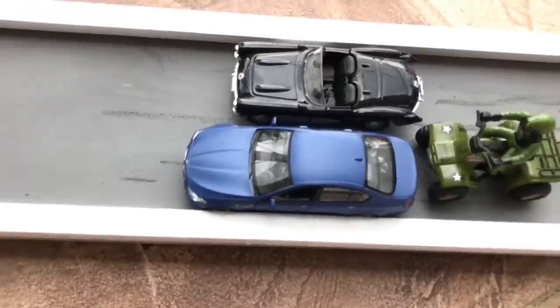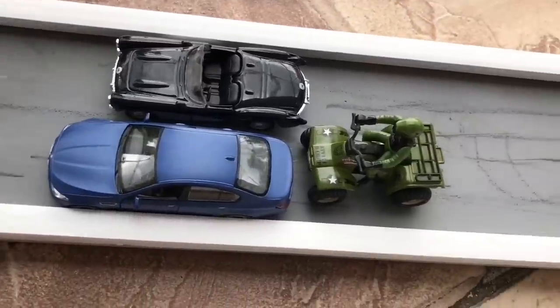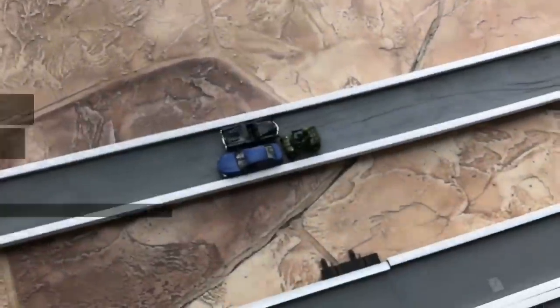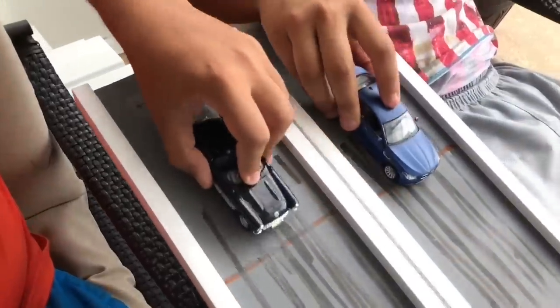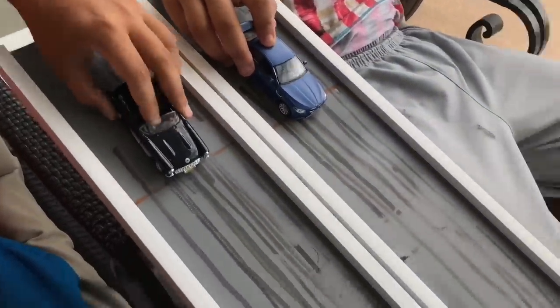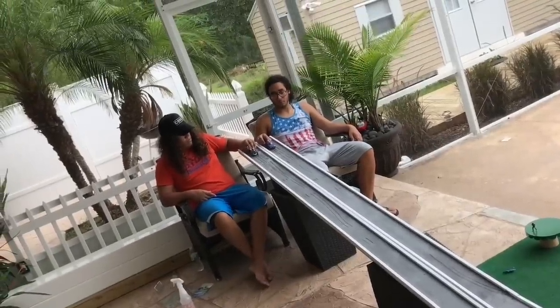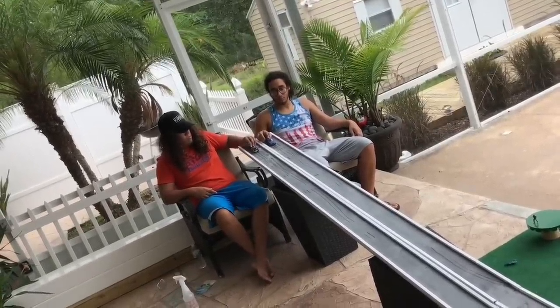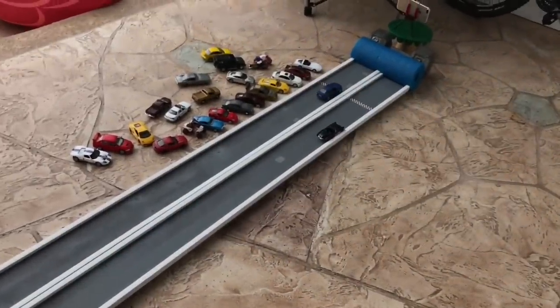Got the BMW to get through, though. Will German muscle prevail? Oh, Manny, you still got your quad. Line them up. All right, we're lined up here. Final two cars. See who takes it. Big heavy sedan from Germany with a convertible from America. On your mark. Get set. Go. Look at that. The Corvette takes it with no problem.